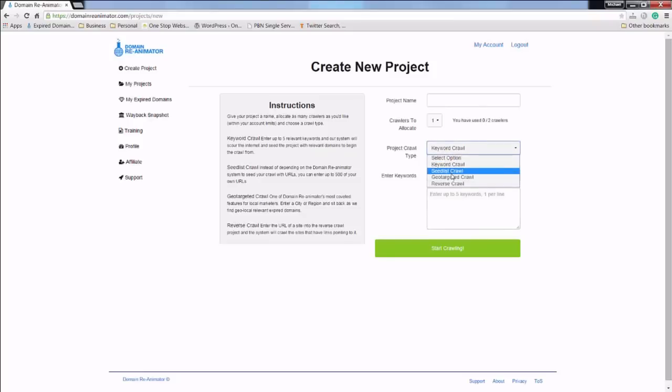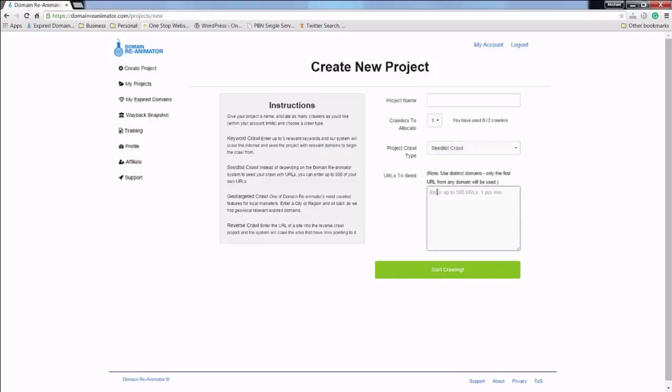It also has a seed list crawl. This is personally my favorite because this allows me to strategically tell my crawler where to start crawling to find the domains that I'm looking to get. Because if you think about it, instead of looking at a domain and then looking at its backlinks to determine how good it is, what I'm doing here is I'm placing 500 URLs that are high quality pages that I would like backlinks from, or I would like backlinks in that area, and that's what that crawler is going to do. It's going to go out there and it's going to find the domains based on the backlinks.